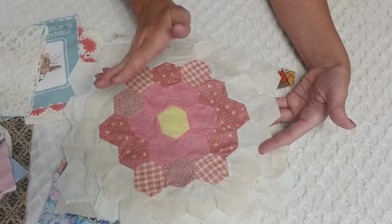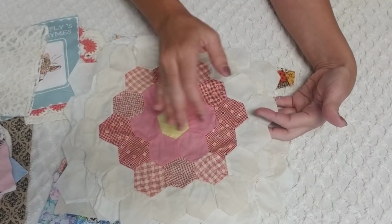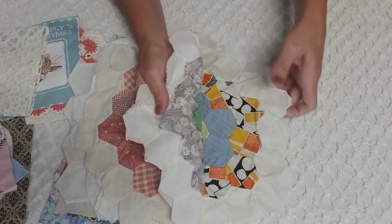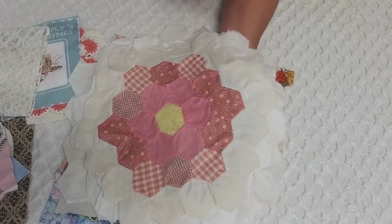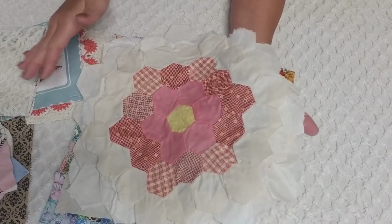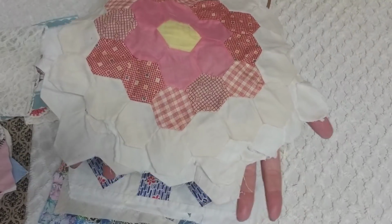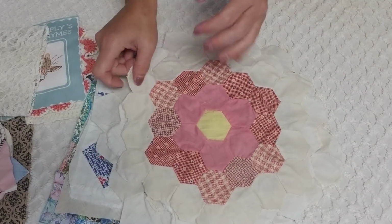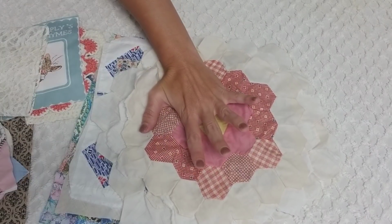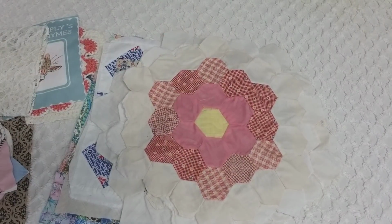And so the first thing I see when I opened up this really cool pack, there was 1, 2, 3, 4 honeycomb, Grandmother's Flower Garden vintage quilt tops. So here's the first one. Let me get my measuring. I got like one of those expandable measuring tools, which I could have pressed pause, but I didn't.